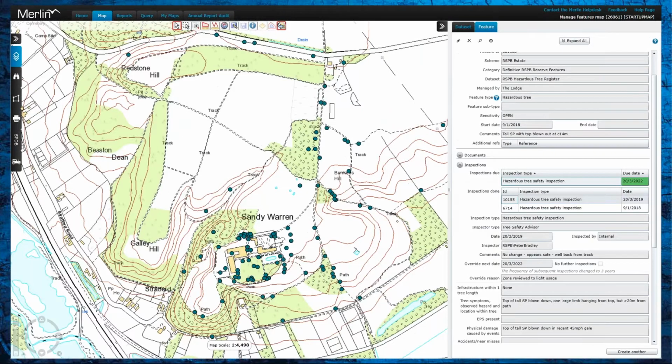We also use Merlin to manage risk on our reserves. Here we are capturing data on hazardous trees at the Lodge Reserve. In the future, we plan to integrate these workflows with mobile data collection apps such as Collector and Survey 123. Later in this webinar, you'll hear from Richard at Scottish Wildlife Trust, who has done just that.